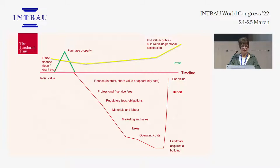This graphic illustrates first, along the yellow line, the life cycle of the financial value of a typical building after its completion and purchase. After a little while, its condition deteriorates and its value dips. Then investment is made into repair and maintenance, and the line rises again, and so the cycle repeats.